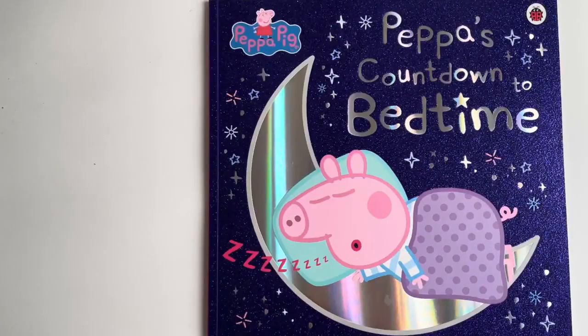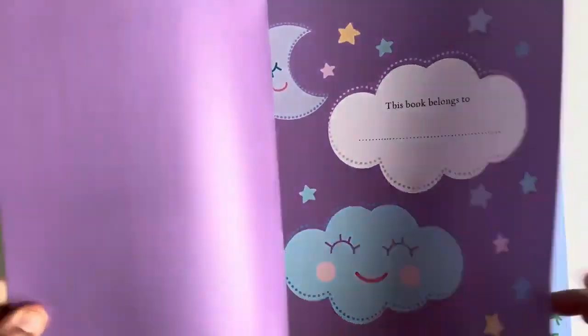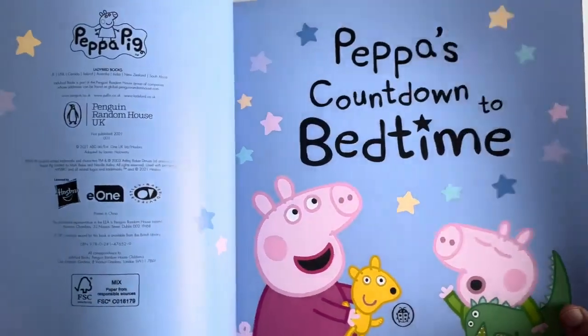Hi, children. Today we are going to read Peppa's Countdown to Bedtime from Peppa Pig collection of books. Peppa's Countdown to Bedtime.